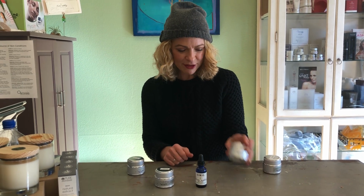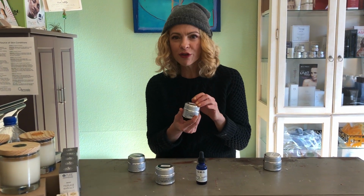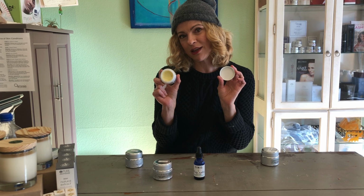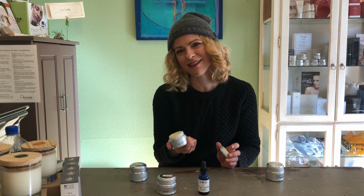The next level of moisture is the Restore Cream. People love the Restore Cream. A couple of the key ingredients are kukui and hemp oil, in addition to some of the other bases that I mentioned earlier. It has a pretty orangey yellow color, and that is also from orange essential oil. It's one of the things that does that. So it has a beautiful fragrance.